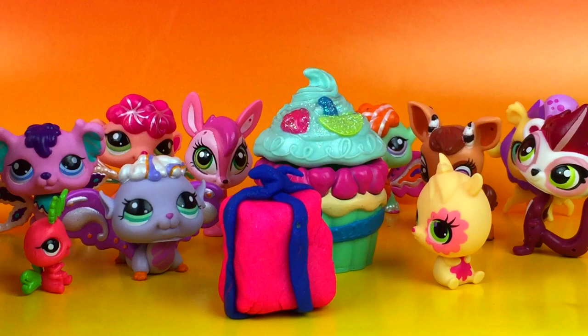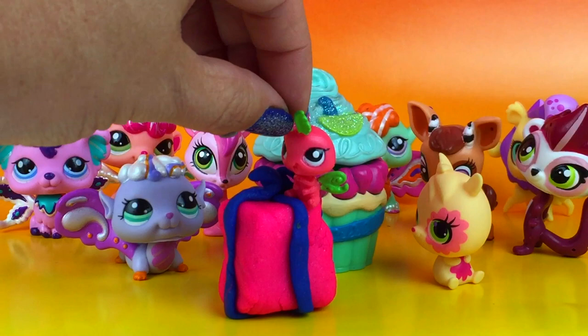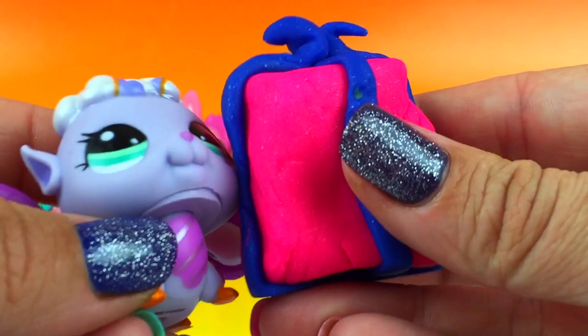Ooh, what could it be? What could it be? I can't see inside. I love presents. I love peeking, but I can't peek in this one. Oh no. You're gonna have to open it so we can see what's inside. Okay, I will open it. That sounds like a good idea.